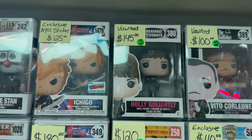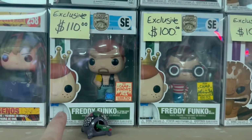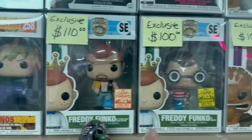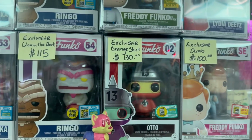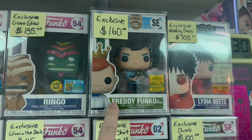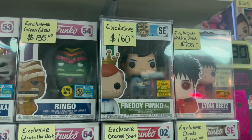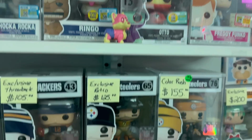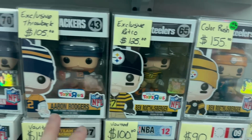from this year's New York Comic Con, Freddy Funko as Carnage, a couple more Freddys here with Freddy Funko as Stone Cold Steve Austin and Freddy Funko as Waldo. You have a 400-piece Otto. Here's Freddy Funko as Spock. That was from the Fun Days event, so you could only get that one in person at San Diego. That was an 850-piece.